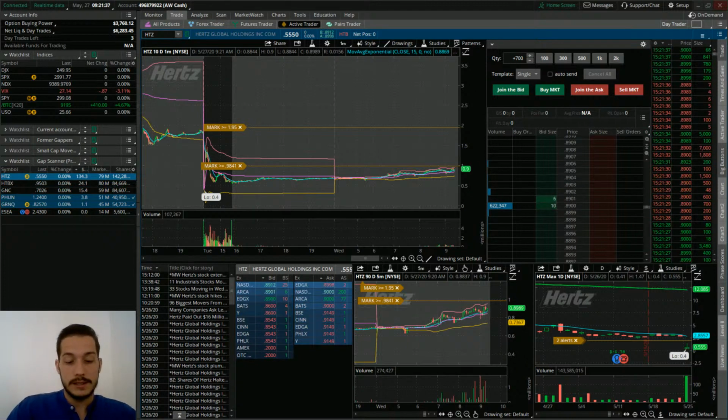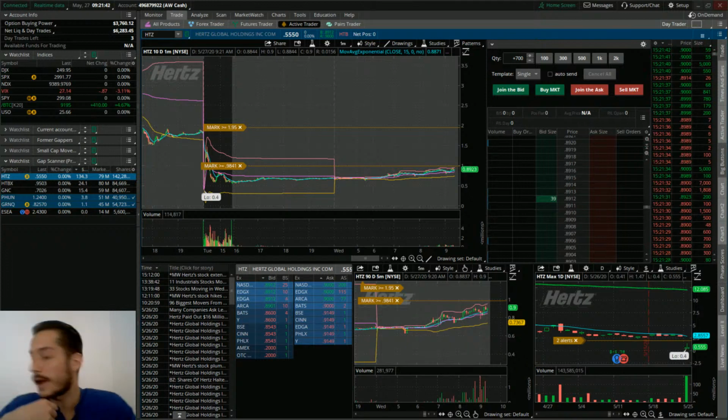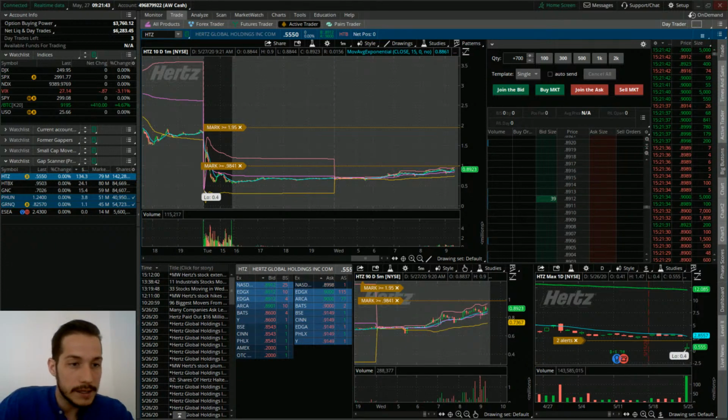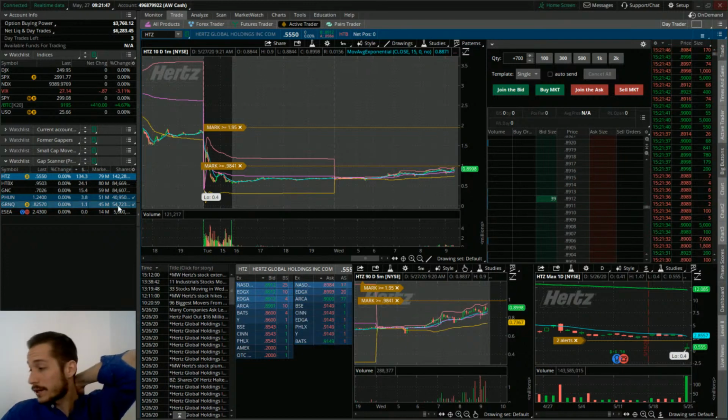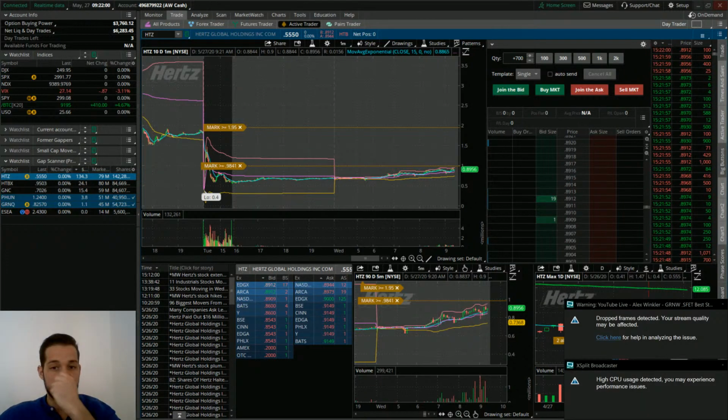HTZ, because we'll talk about what was this one? I think GRNQ, it says the shares outstanding are 54 million, but the float is 11 million. So that's a big old difference. For Hertz, it's not actually that big of a difference. The float is 141 million, so it's basically the same number. Yeah, just absolutely getting destroyed. So we'll see what kind of bounce this thing has.